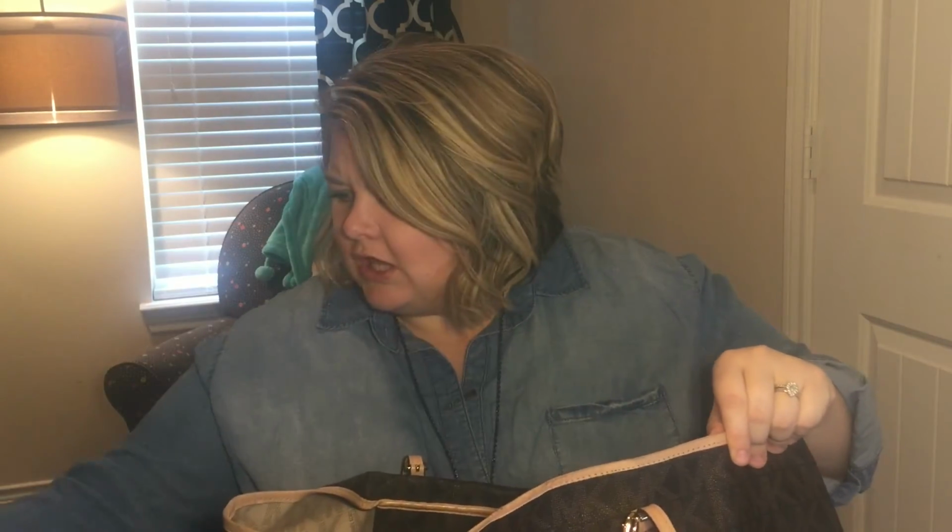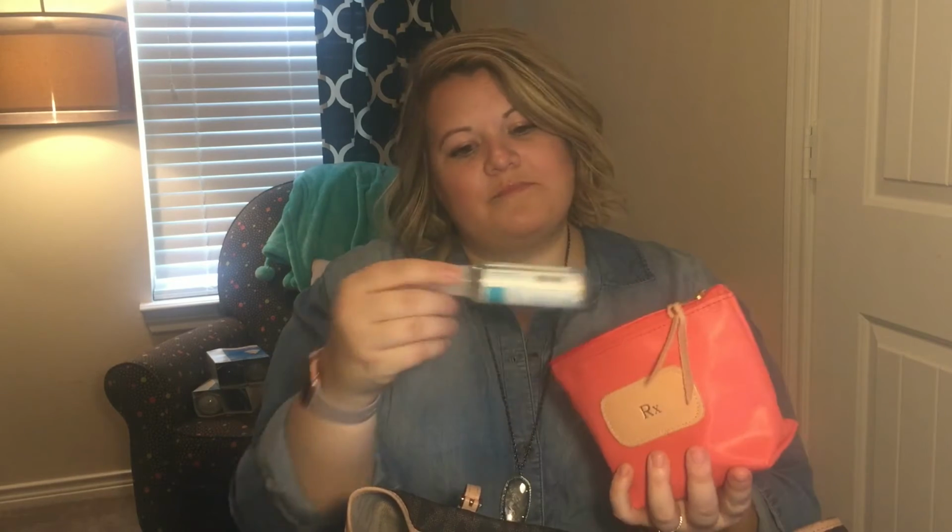tissue. I've got my little John Hart case. This is where I keep like my prescriptions and things like this. I'll look in here and see what we can see. I love that this has the leather pull tab, but it's just like a canvas, coated canvas kind of nylon bag with the leather plate and then leather John Hart designs on the back.